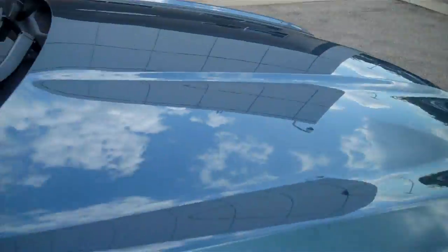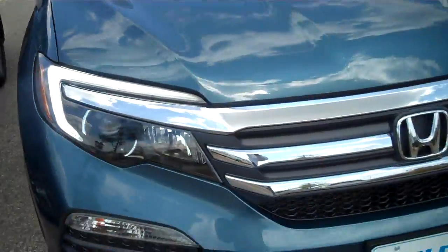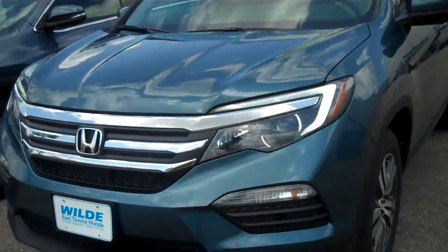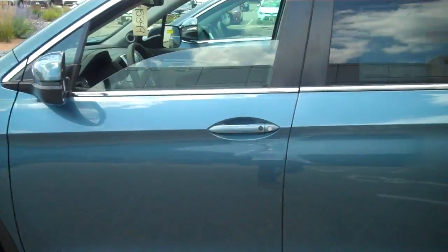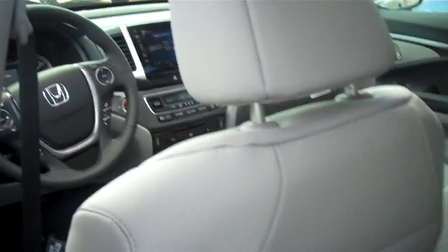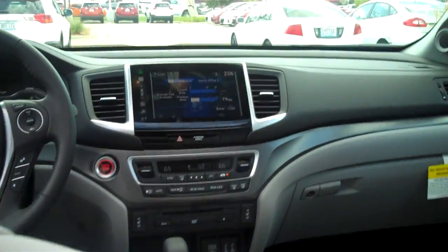So, let's take a look inside the Pilot. Nice machine, but I'm biased. I sell Toyota, but my God, they hand us the segment. I don't believe this is much of a challenge. It's a nice truck, but it's no Highlander.